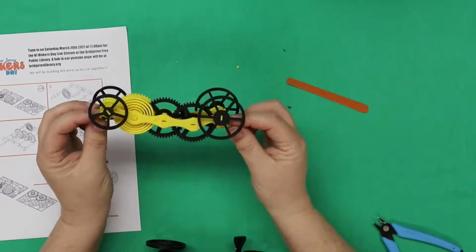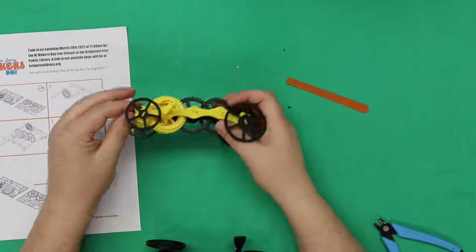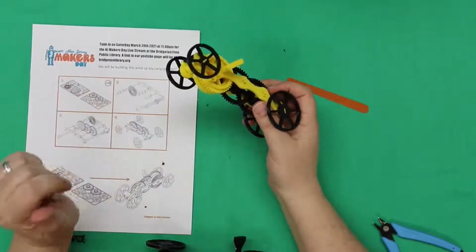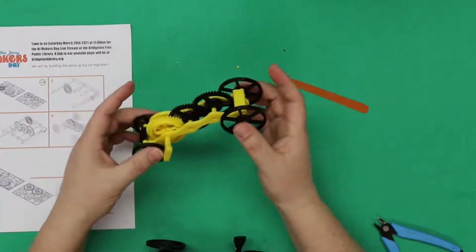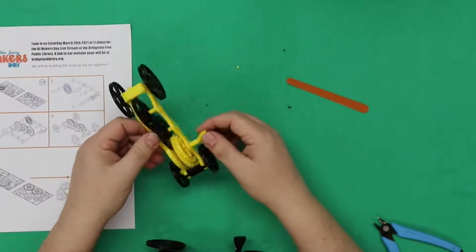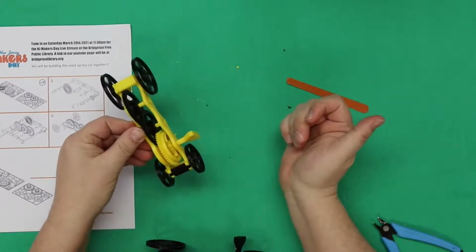Glad you had a good time doing this today, putting this together. And again, you have your instruction sheet here that you can refer to. You can also watch this video back again on the replay, and you should be able to continue on having fun with your car right here on New Jersey Makers Day.